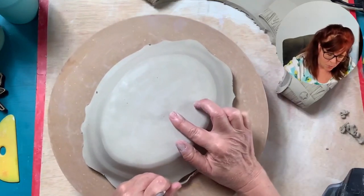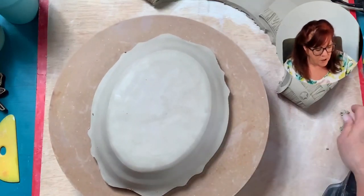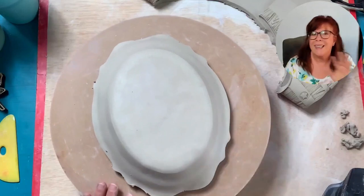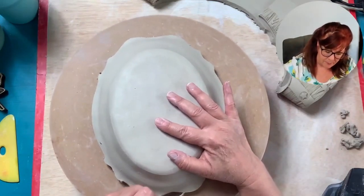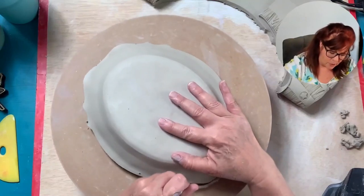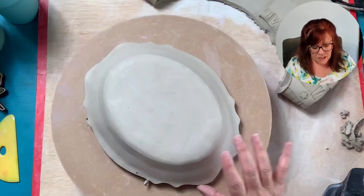So in we go, which is why I don't worry too much on my first pass. It's not a horse race. I just take my time, because then I'm going to go back and really clean it up when I can actually see.